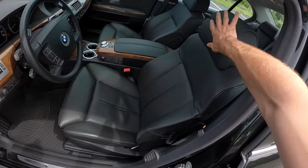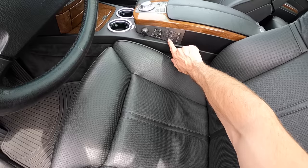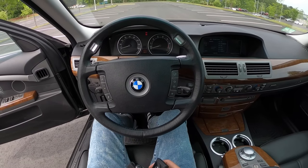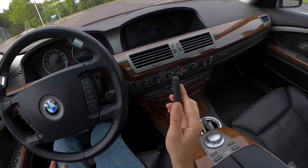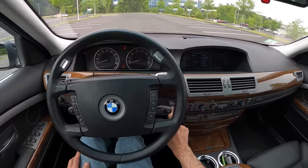Up front, we've got gorgeous plush leather seats and then all the seat controls you could desire. Heated seats, cooled seats, and for the front passengers, massage seats. When we get in, I gotta tell you, this is starting to feel a lot more Mercedes than BMW. We've got a wireless key fob, but I like it when you can place your key fob somewhere and then next to it, start stop button.